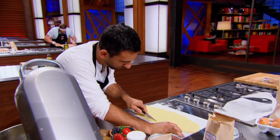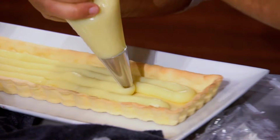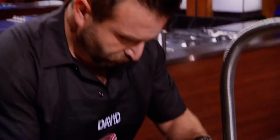You know, this is a replication challenge. There are three major components to making this French fruit tart: the pastry, the cream, and fruit. Today has to be a shining moment for me. Strategy here is to not make any mistakes. It's got to be perfect.